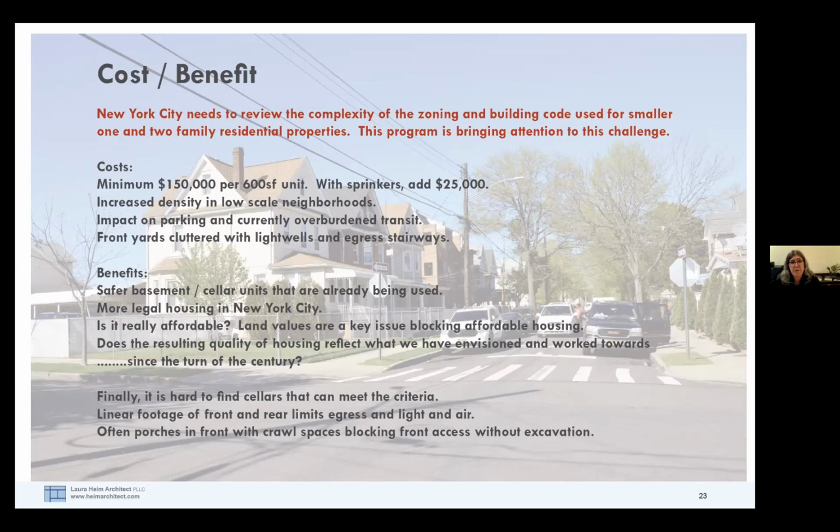And if you're going to add sprinklers, it's another $25,000. You have to bring it in from the street. You probably don't have enough of a connection, so it's all new. You're going to increase the density in a low scale neighborhood. Some people think that's positive. Some people don't think that's positive. I didn't move to Sunnyside to have the density increased. And we live in a mixed neighborhood with two, 3, and 1 family houses.